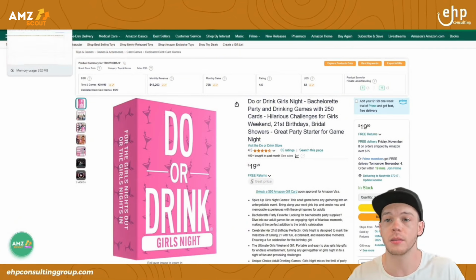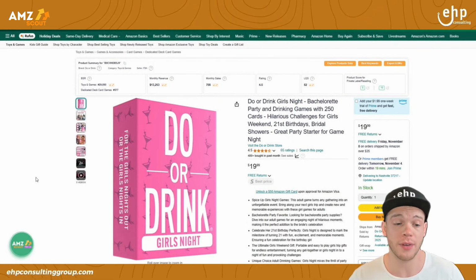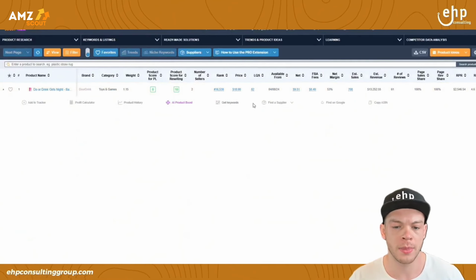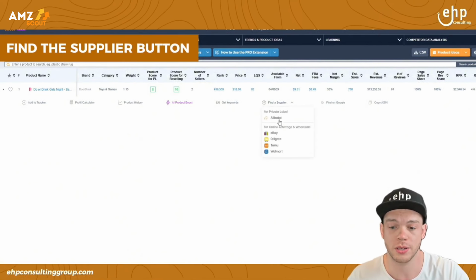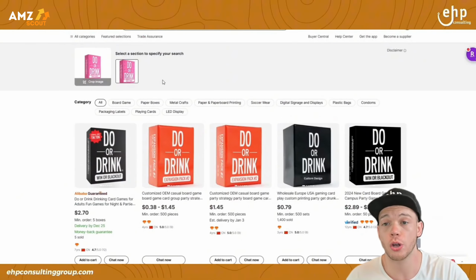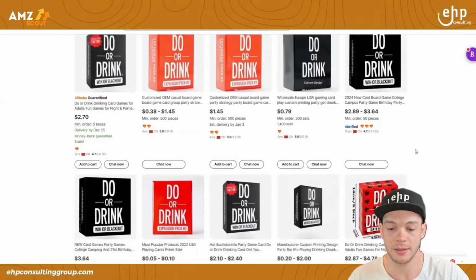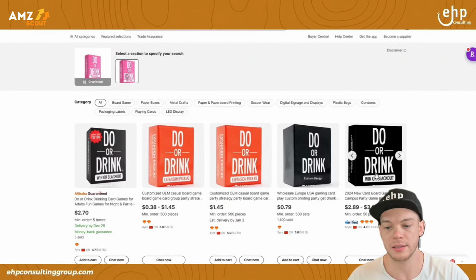So if it passes the product checklist, it's time to find the manufacturer and go through the manufacturer checklist. We can click here on AMZScout, and they actually have a find a supplier button, which makes it super easy for us. You can just go to Alibaba, and it's going to do a reverse image analysis, just like this. Then you can start going through the manufacturers, because we can see they already make this. Doesn't look like they have the pink one, but they already pretty much make this same item.